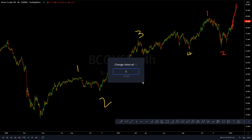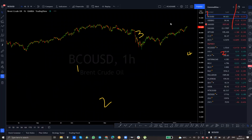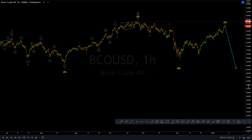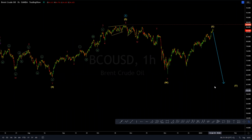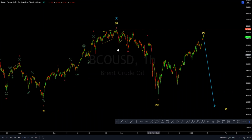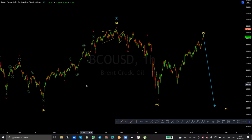On the 1 hourly, we present a labeled view of one of the possibilities here, where we propose that this may very well have been the end of wave A in blue in this particular count or view. This may very well have been A in blue.